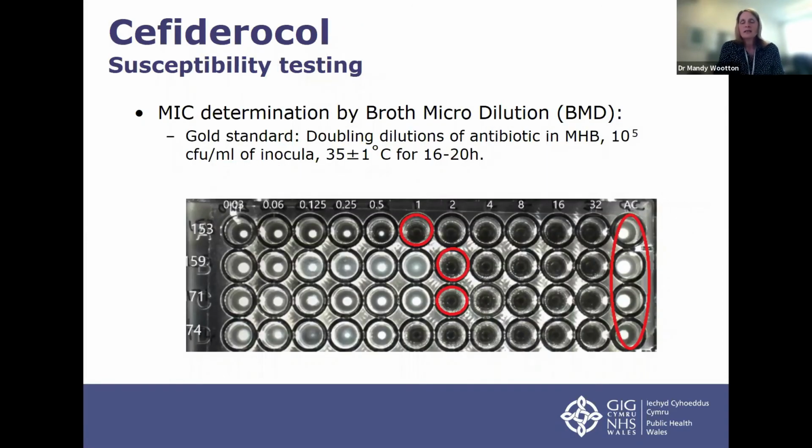As for susceptibility testing, well, generally MIC determination by broth microdilution is the gold standard. And this is a general susceptibility testing broth microdilution panel, whereby you have growth control on the right here, and then along the rows you'll get growth and doubling dilutions of the antibiotic, and where the inhibition takes place is the MIC. So in row 1, it's 1 milligram per litre, and then in row 2 and 3, it's 2 milligrams per litre. So you get the growth and then the no growth.